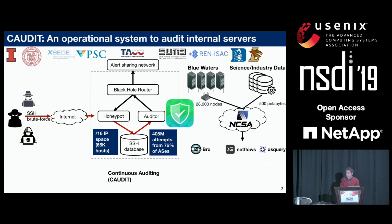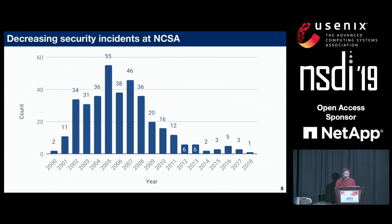As a result, we have been able to protect the internal security monitors at NCSA, making them less impacted by SSH brute force attacks. And because the NCSA network is well protected, we observe a decreasing trend of security incidents year over year at NCSA, in contrast to the more data breaches that you observe in the news.